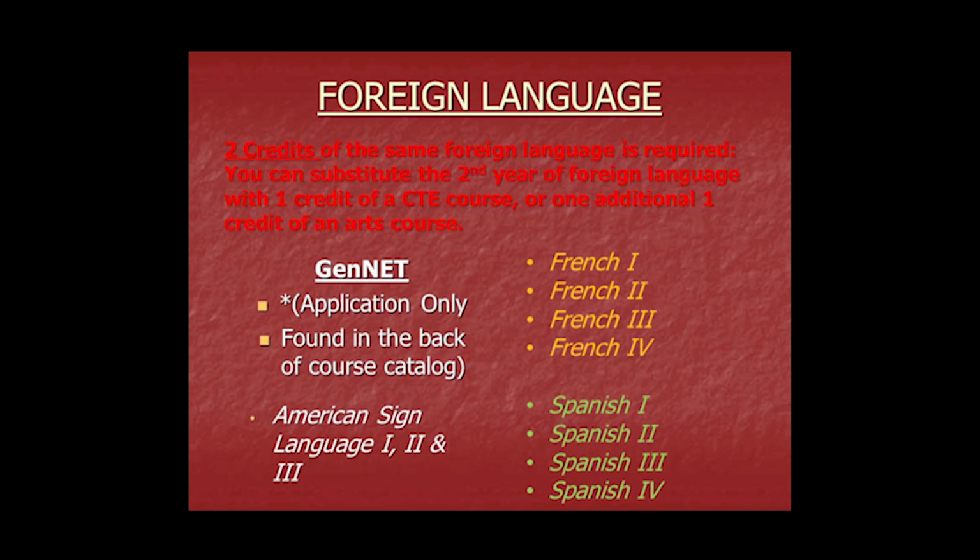Lastly, if you're planning on applying to GenNet for American Sign Language, please indicate that on the back of your blue course selection sheet. You will still need to select 6 credits on the front of the sheet. On the back of the sheet, please tell us which credit you would like us to drop if you are accepted into the GenNet program. This is so you have a backup elective selected in case you do not get accepted into the GenNet program.